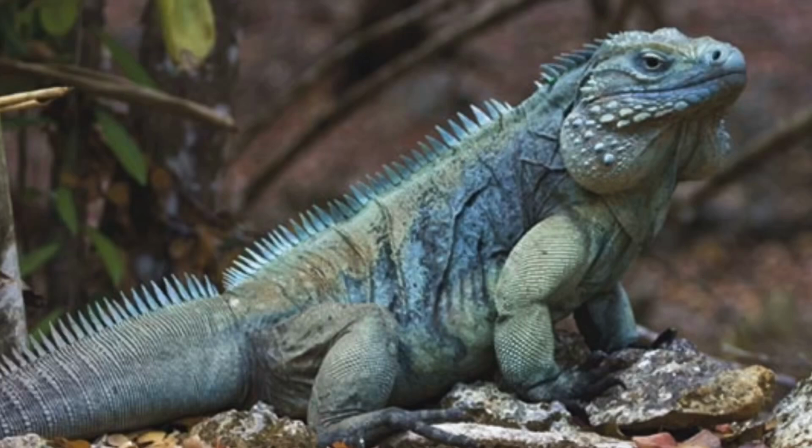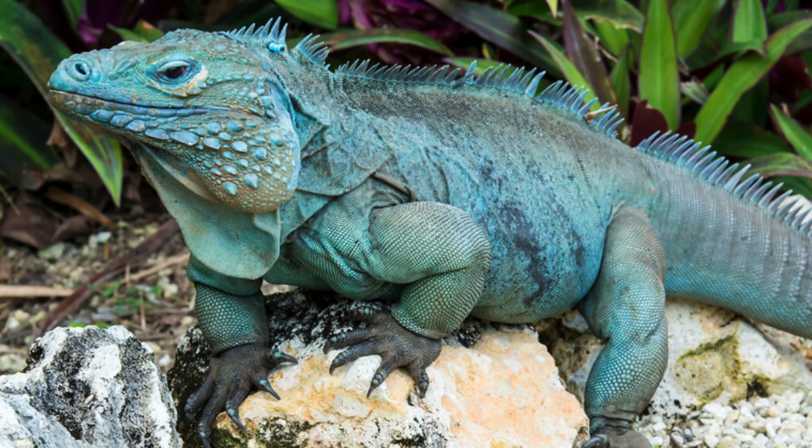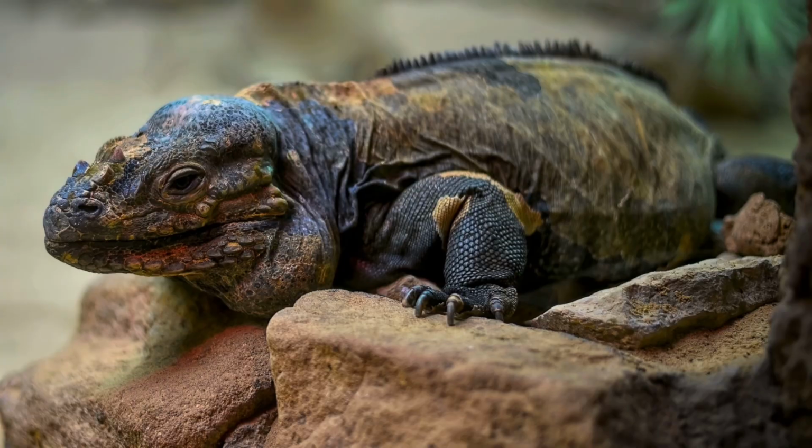Number 1 on the list is the Grand Cayman blue iguana. Don't get them confused with blue axanthic or blue phase green iguanas. Those are different. I'm talking about the actual Grand Cayman blue iguana, which is endangered and one of the largest iguanas. They're kind of like rhino iguanas.